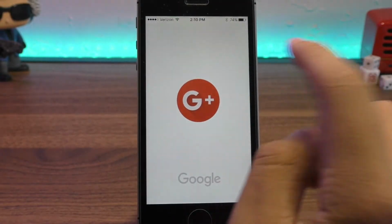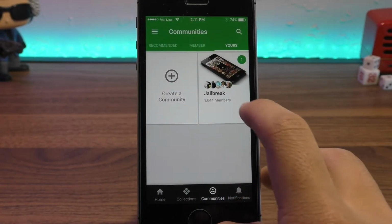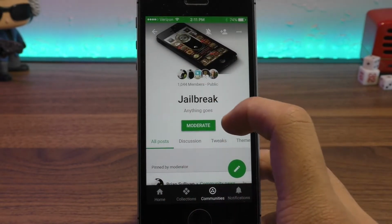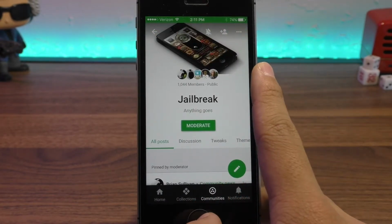And I do actually have a community on Google Plus where I help people with their phones when it comes to jailbreaking. Me and some other guys moderate this community. It's called Jailbreak. It kind of looks like this. If you guys use Google Plus, then this is a good place to get some support if you're having trouble with a jailbroken device.